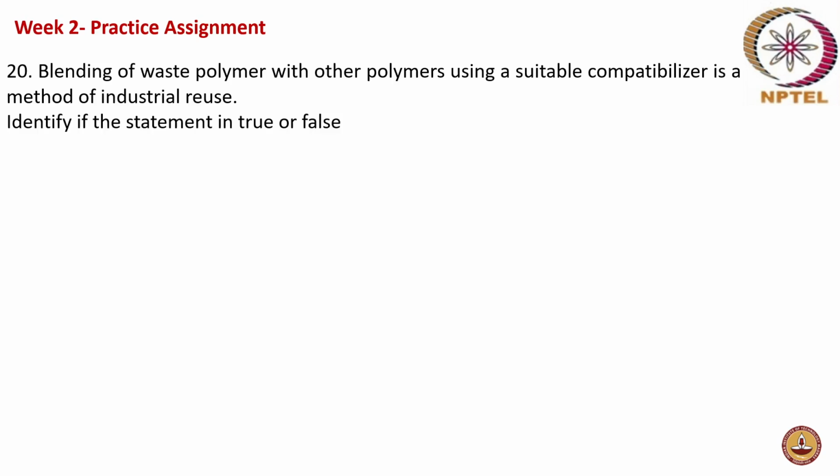Now next question. Blending of waste polymer with other polymers using a suitable compatibilizer is a method of industrial reuse. Is it true or false? True. So you're saying true. What about Mr. Sandeep? Do you also agree? Is it a method of reuse at industrial level? Yes, ma'am. True. Yes, you are right.